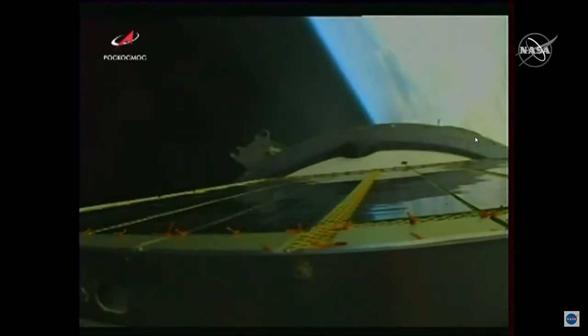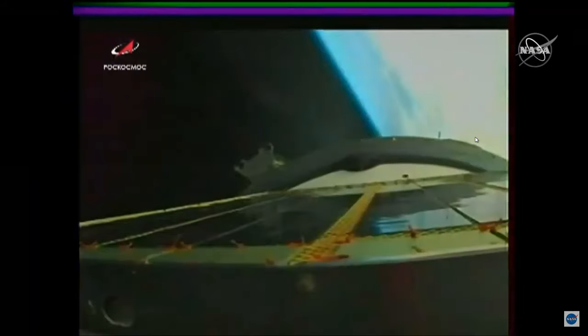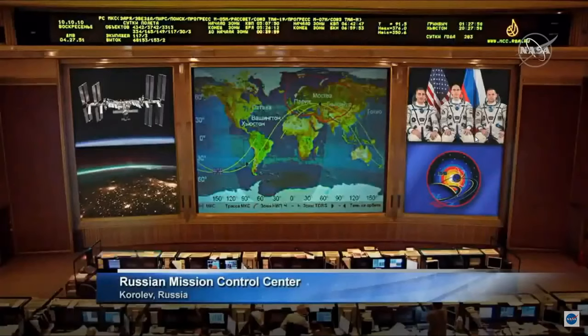So basically now the second stage is being lit up. Third stage engine performance up and running in good shape as we cross the 7 minute mark into the flight. About 1 minute and 40 seconds of powered flight remaining.